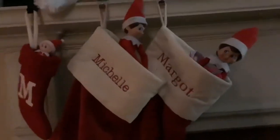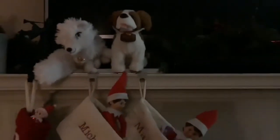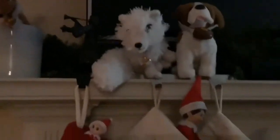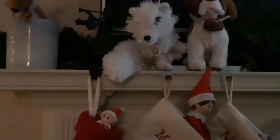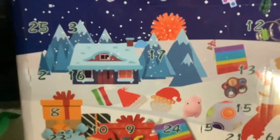1, 2, 3, 4, 5, and 6. Sparkles is in Margot's. Joseph is in Michelle's, which is our mom's. Baby Candy Cane is in Muffy's cats. And then Feral is just up there. Same with Snowball. I think its name is Snowflake or Snowball. I forget. And then Rudolph. Me, Gabe's, and Dad's are on the other side, but they're hiding right here. That's so cute.